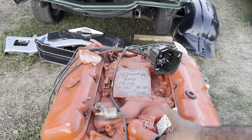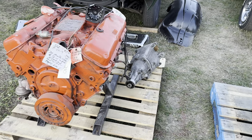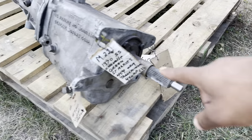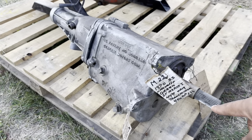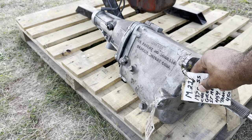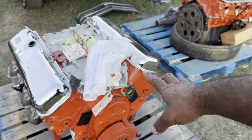That's interesting. So yeah, put that in there, 4-speed. What do we got here? Bottom drain. Oh, here we go. M21. This is original transmission, 450 horse. That's just M20, yeah. M22? 21? 21. And then you've got all the paperwork for the engine right here.